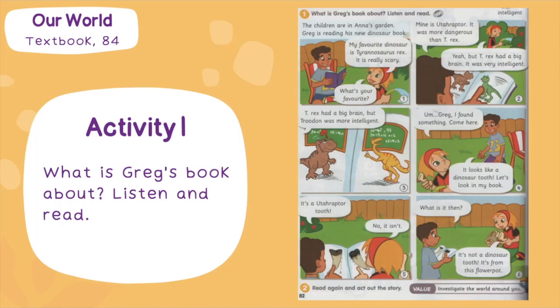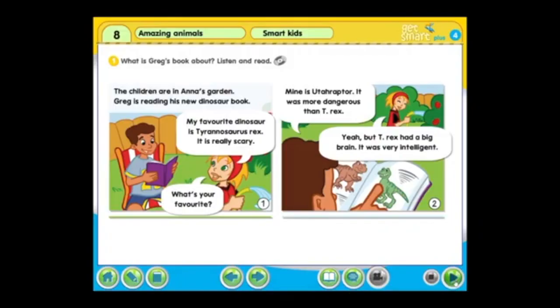Next, let's look at your textbook, Our World, page 84. You are going to listen to a story. What is Greg's book about? Listen to the audio and read together. Number 1. What is Greg's book about?